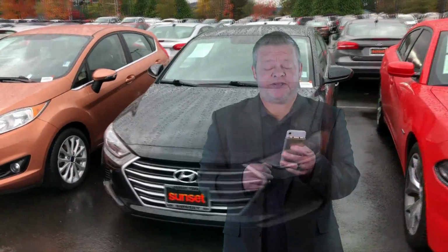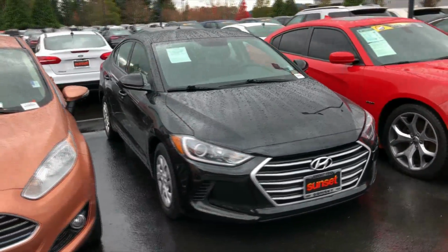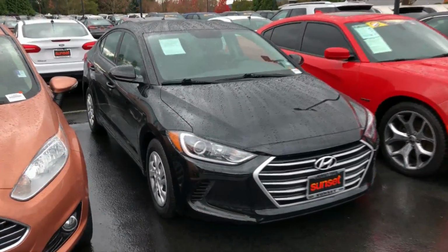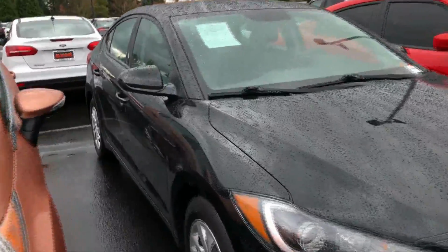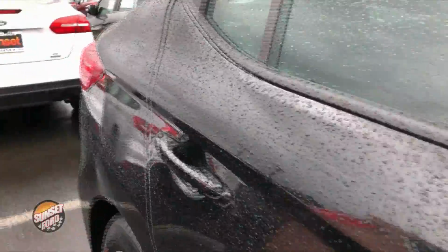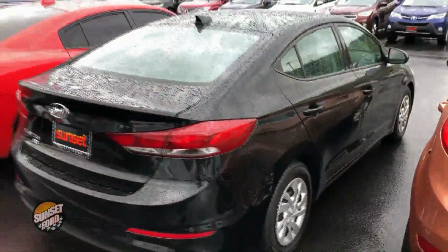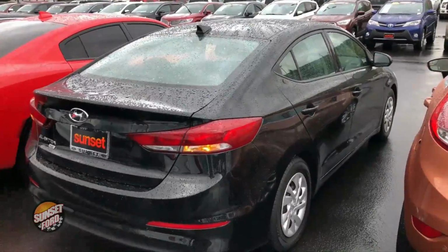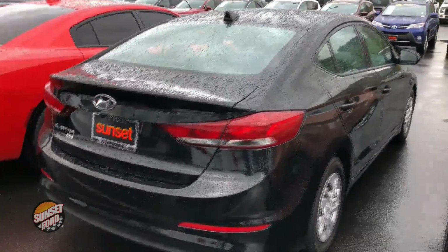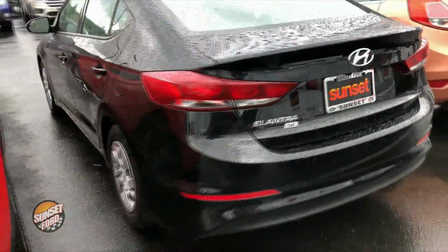This is the 2018 Hyundai Elantra. Stock number is 7362. On this virtual video walkaround, we're going to show you this Hyundai up close and personal, as opposed to looking at static photos. Now, take notice of the exterior condition, passenger side. No dents, no dings, no scrapes, no scratches. And we're going to take you on a virtual video walkaround showing the rear, the rest of the exterior, then we're going to put you inside the interior.